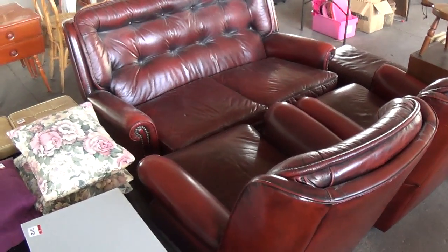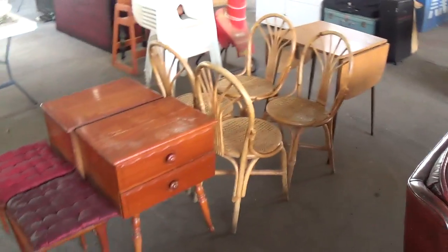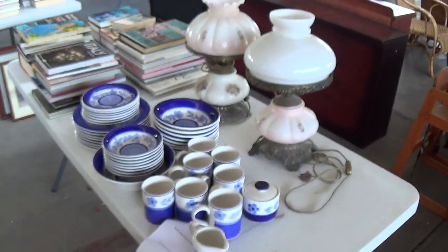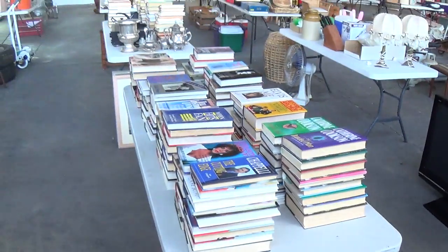That's come out of a job lot up in the Vines retirement village there. Some very, very good clean furniture come out of there this morning. So there we go, more furniture. An estate lot in from Broken Hill. Some blue and white china, some lamps. Great selection of books, hardcover books. Lots and lots of those, some prints there for you.